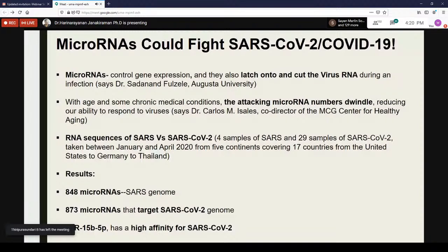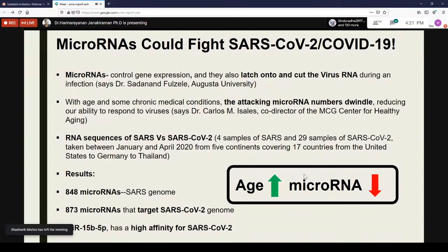And one of them, MIR15B5P, has a high affinity for SARS-CoV-2, and the SARS-CoV-2 attacking microRNAs had about 10 target sites in the SARS-CoV-2 genome, which is awesome, because the more target sites a microRNA has, the more potential it has to target that particular RNA and destroy it. The only sad thing about this story is that as we age, the microRNA number goes down, and that kind of explains why people of high age, over 65, are getting affected by COVID-19 and also dying of the disease. So this is just speculation. It could be a microRNA-induced effect as well.